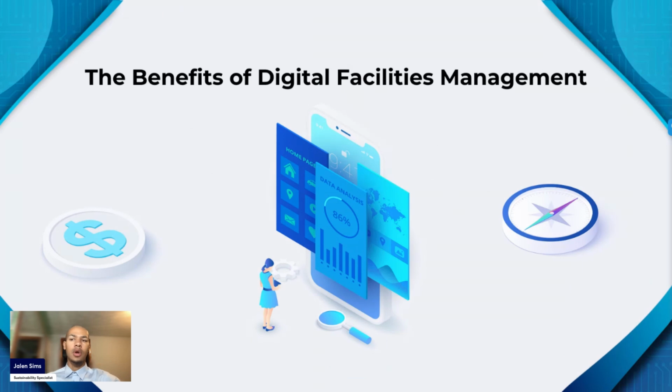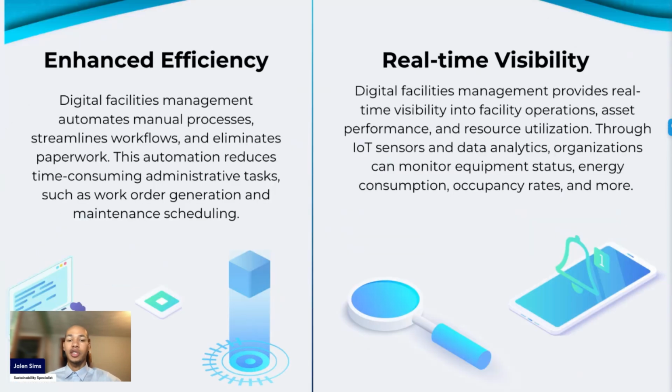So next, I wanted to jump into the benefits of digital facilities management. There are obviously numerous benefits. I think I got about six of them for you all today. The first one is enhanced efficiency.